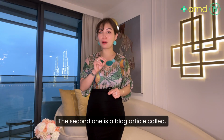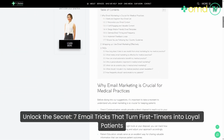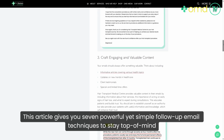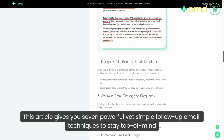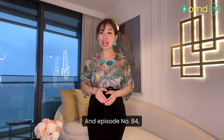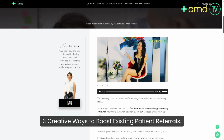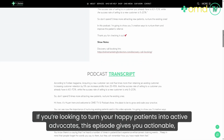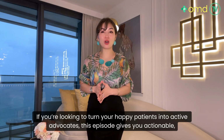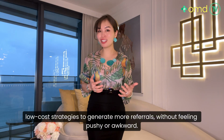The second one is a blog article called Unlock the Secret: 7 Email Tricks That Turn First-Timers into Loyal Patients. This article gives you 7 powerful yet simple follow-up email techniques to stay top of mind and gently guide first-time patients into becoming lifelong ones. And episode number 84, 3 Creative Ways to Boost Existing Patients' Referrals. If you're looking to turn happy patients into active advocates, these episodes give you actionable, low-cost strategies to generate more referrals without feeling pushy or awkward.